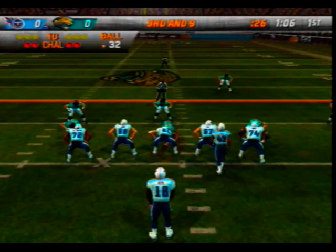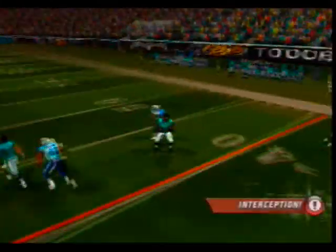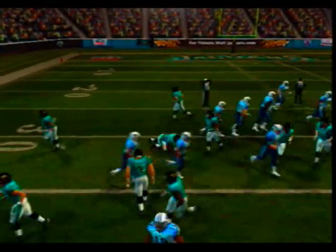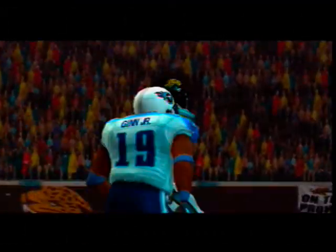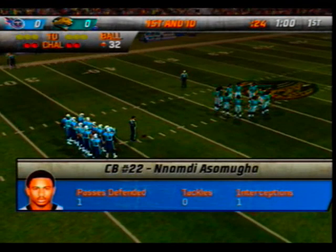The Jaguars come out in a nickel package. Dropping back, gets the pass off. Picked off. It's intercepted. Perfect timing as he goes up to grab the off-target throw. The coach is always talking about his contributions on defense, and you can see why when he makes plays like that. He's a guy that you've got to be careful of when you're trying to throw the ball into the area that he's covering.